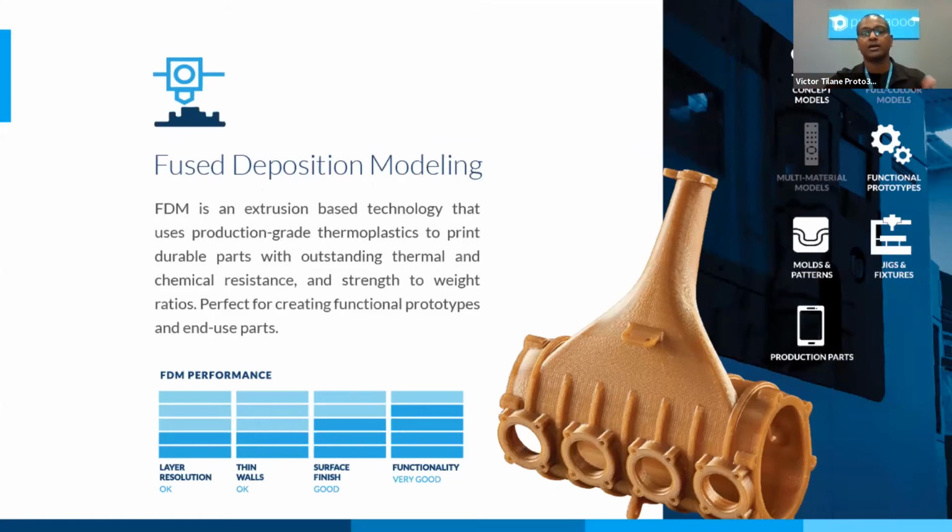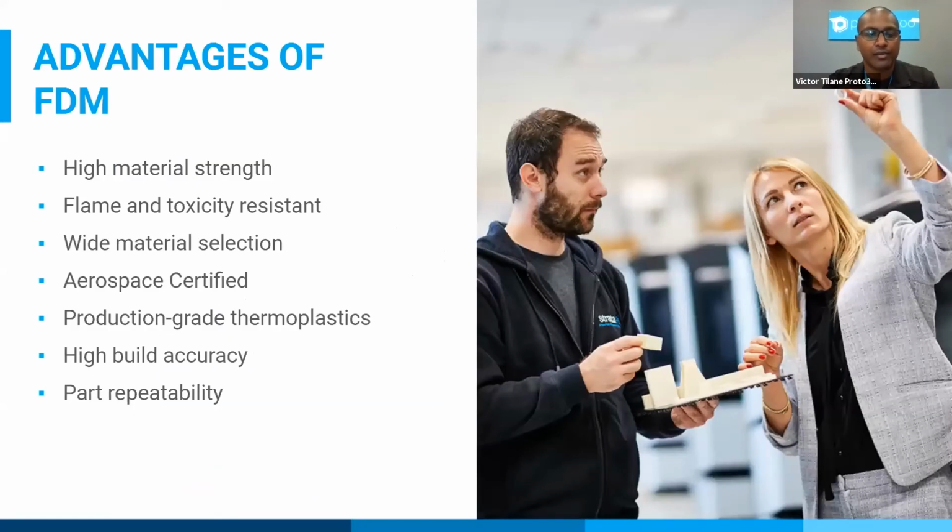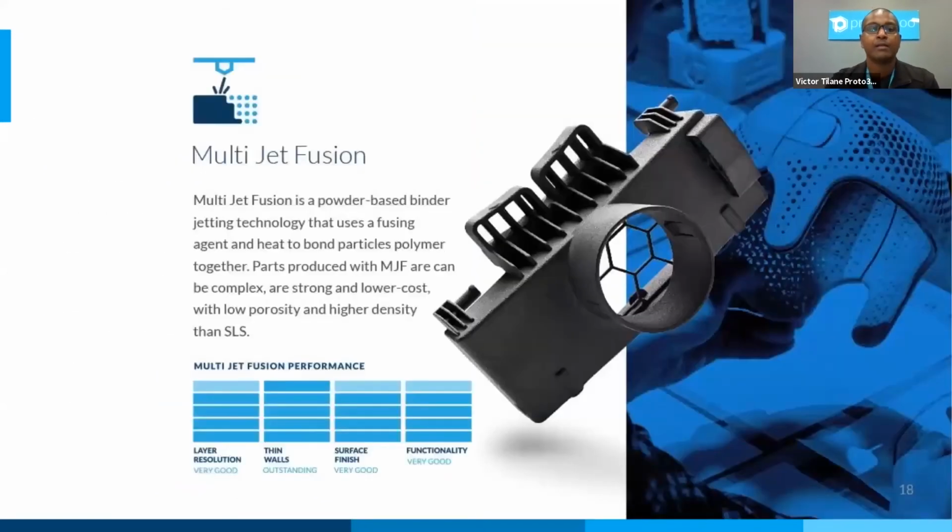So anything from nylons to polycarbonates to ABSs to even really high performance materials, and I'll talk about that in a little bit here as well. Multi-jet fusion is a very new technology from Hewlett-Packard and several other companies, and we have massive capabilities for multi-jet fusion in-house. Multi-jet fusion is one of the closest additive technologies to injection molding or machined parts there is.